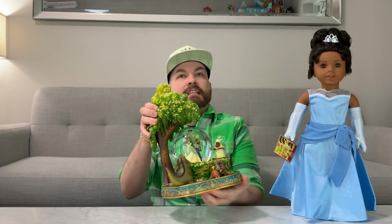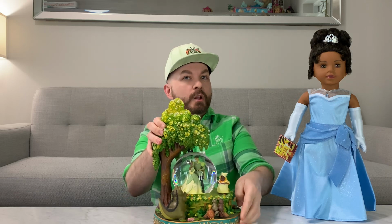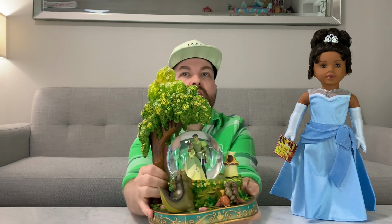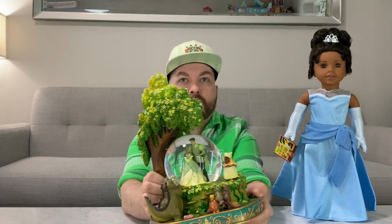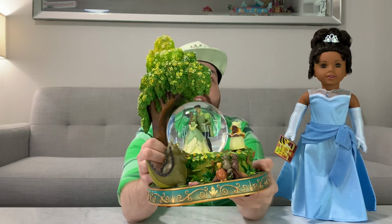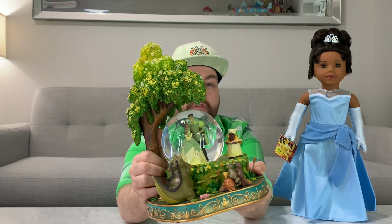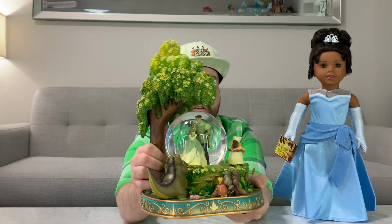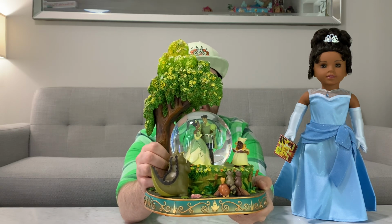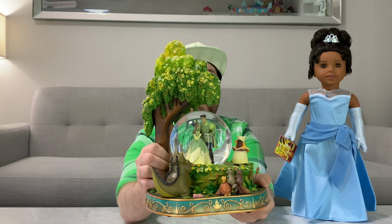It is a Disney snow globe, and I don't know if I'm going to be able to bring it close enough that you're going to see all the wonderful details, because like I said, I have to handle it with kid gloves. So this snow globe, wait, good. Cool. So this was released at the time of the movie when it was in theaters, which means it's 15 years old, because her 15th anniversary is coming up in December.